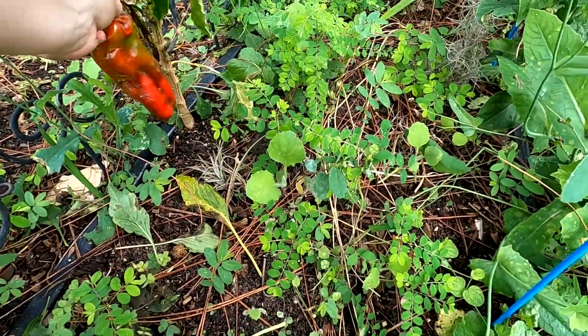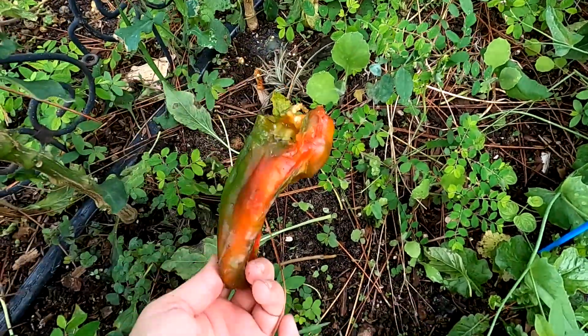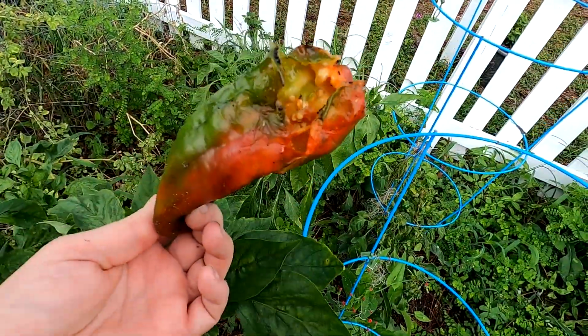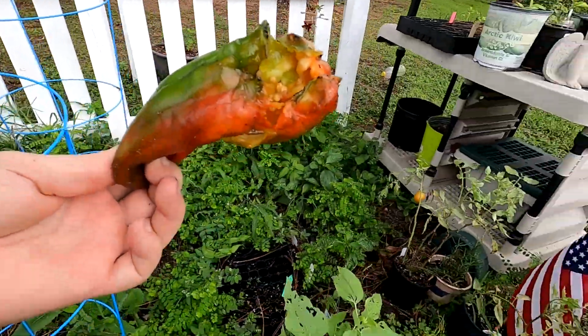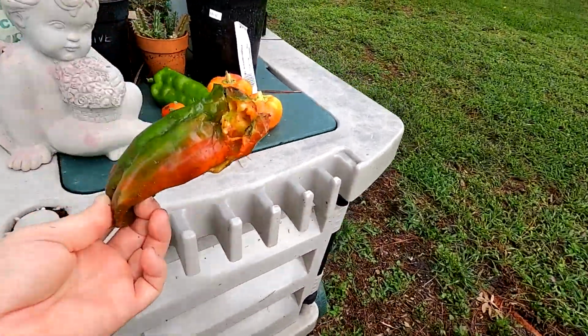Oh no! I just put my finger in the mush. Heartbreaking. Man, that was a bug. That was not a raccoon thingy. Watch out, Bud. No. Oh.